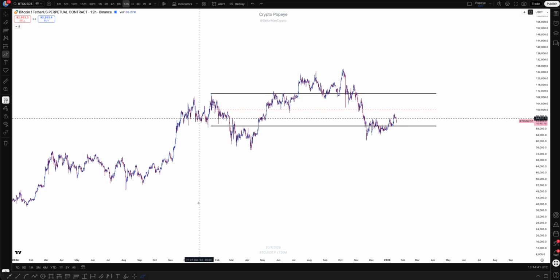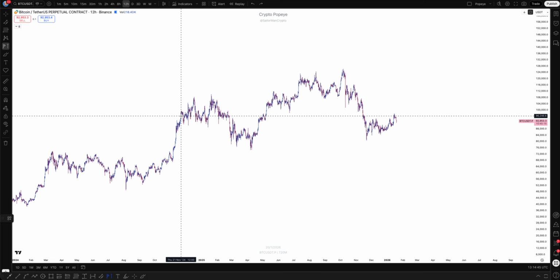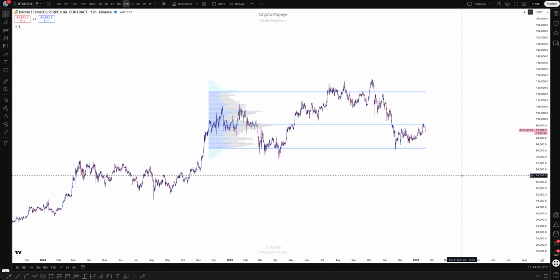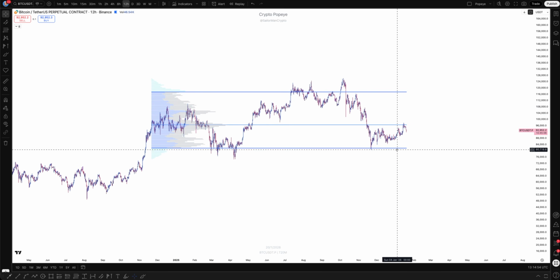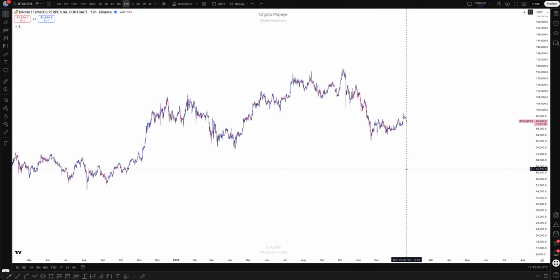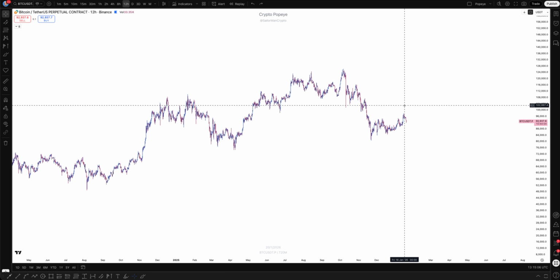If we want a more objective way of selecting this range, I would start here from the beginning of the consolidation and take the whole range. You can see that we are back inside, and that we actually bounced exactly from the value area low. So there is still some reason, both structurally and range-wise, to see the price move a little bit higher. This is a very high time frame view.